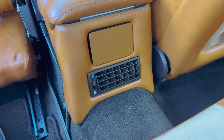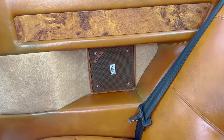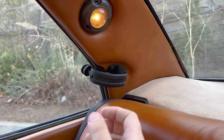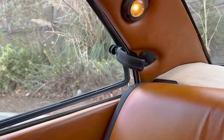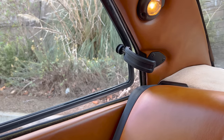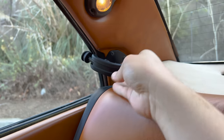You also had the Maserati speakers back here with the Maserati logo on them, and you had little vent windows back here, so you could pop open the window and get a little bit more air, which was a nice luxury in a coupe. But by far the most interesting luxury back here is the rear sunshade.